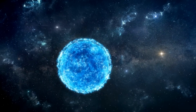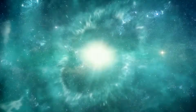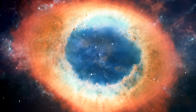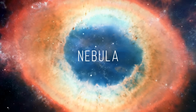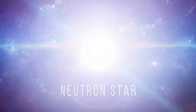It happens so fast that an enormous shock wave causes the outer part of the star to blow up. It produces a blinding burst of light. This powerful blast is called a supernova. What's left behind is an incredibly dense core with a huge cloud of hot gas, called a nebula, expanding around it. If the star has been massive enough, more than 10 times the size of the sun, it's likely to turn into a black hole. If not, it turns into a neutron star.